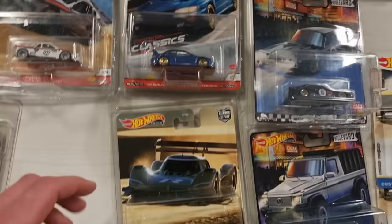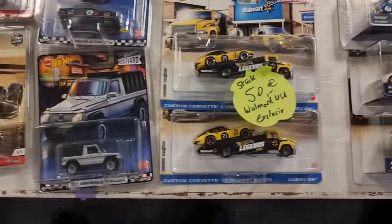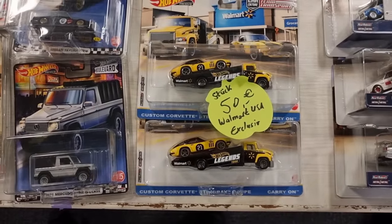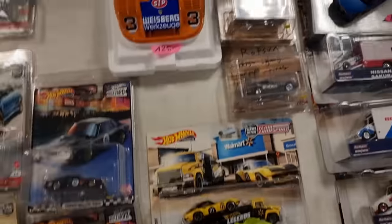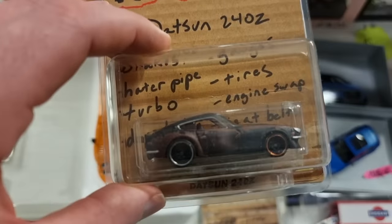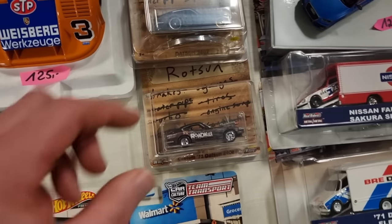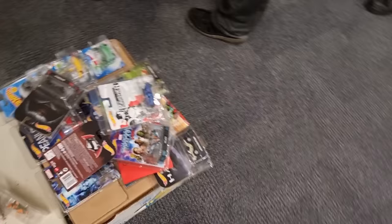Nice Subaru over here. Hot Wheels legend. Some roadkill over here. I like these ones because they're a little bit rusty. Here we have another roadkill. Okay, let's go over here. It's a little bit busy on the table.